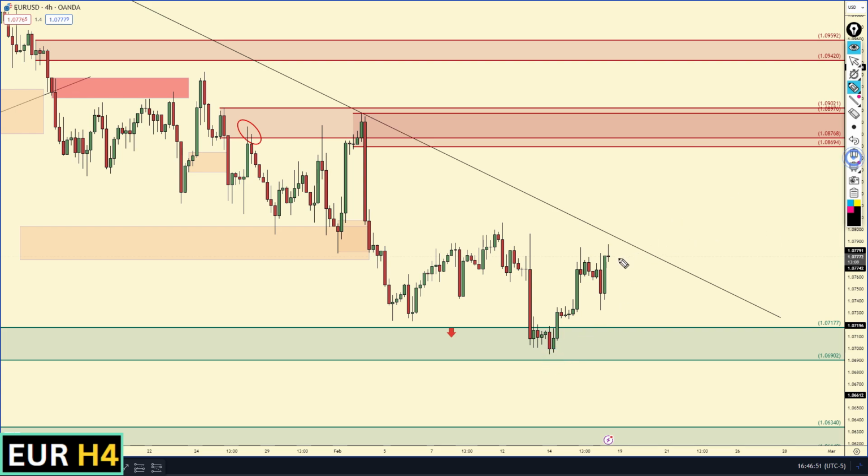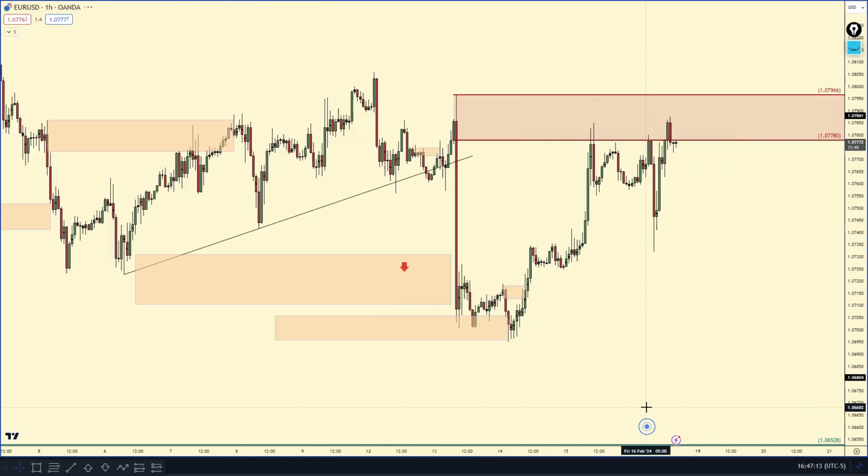But for swing trading, we need to see this 4-hour downward trend line removed, hopefully leaving us with demand where we can look for longs off of. So that's what I'm going to be looking for here on the euro. If you are bearish, we do have some supply above at 1.08. You could wait for shorts up here if you are a swing trader, maybe get a day trade short off of that. But in the meantime, the 4-hour downtrend, we just have to monitor what takes place there.